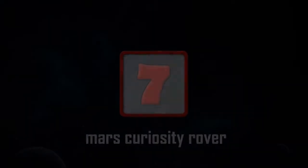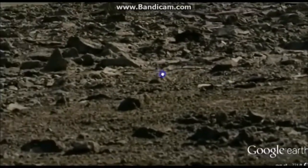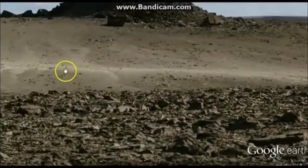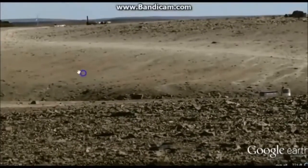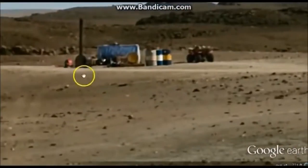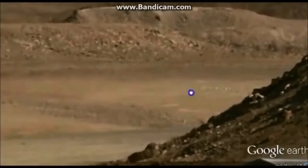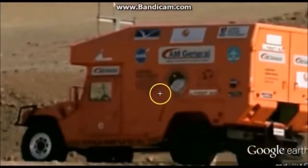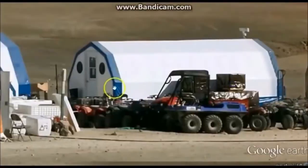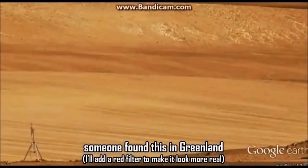Curiosity rover. Do you really think that those pictures from Mars are real? Someone found this in Greenland. Let me add a red filter so it looks more like Mars.